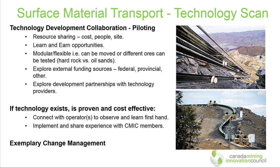How are we working together? Well, resource sharing, cost, people, location. And certainly we want to look for what we call learn and earn opportunities. So are there opportunities, lower risk opportunities within our operations where we can test some of the new technology and still actually have it integrated into our operations and earn something while we're doing it? Looking at it in terms of modularity, flexibility, moving equipment around to different sites or moving ores around to different sites.